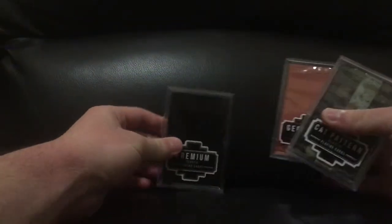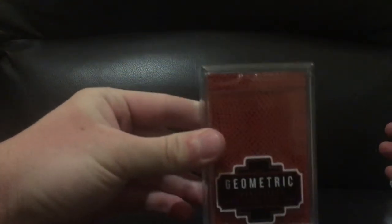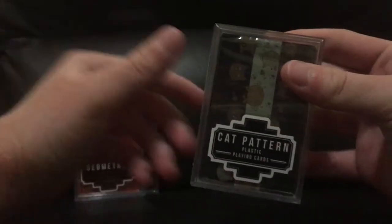just an update. So we have the premium cards, geometric, and cat pattern. Little cat there. Fun fact, I'm not a big fan of cats. I know many people will disagree with that, but I love dogs.